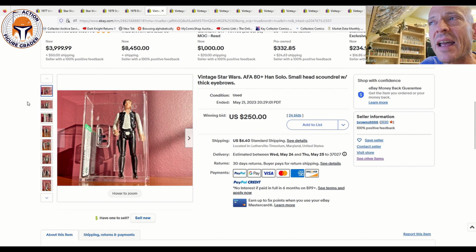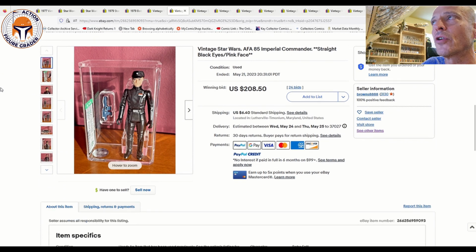I've seen a few of them sell in that $200 to $225 range, so this was a little bit higher. But this seller usually tends to get higher prices for his figures.